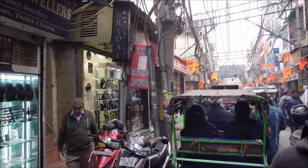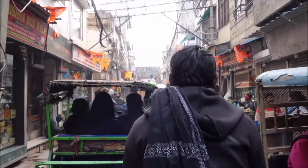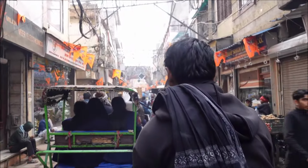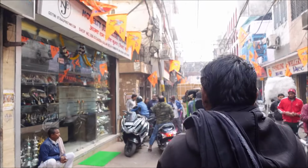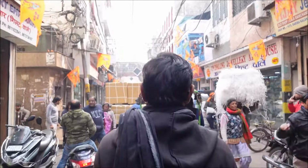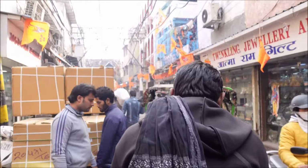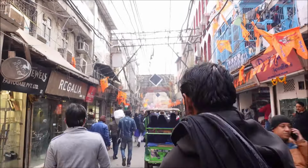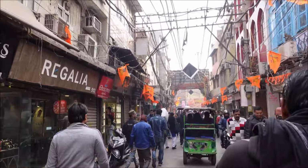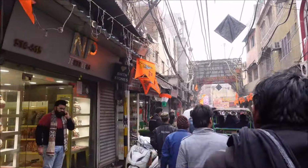Chandni Chowk is home to several historical landmarks, including the Red Fort, Jama Masjid, Fatehpuri Masjid, and the historical Sunehri Masjid, the Golden Mosque. These monuments add to the cultural and architectural richness of the area. The market at Chandni Chowk is known for its diverse array of shops, selling everything from spices and textiles to jewelry and electronics. It is a vibrant and chaotic market where you can find traditional Indian goods, street food, and a mix of modern and traditional items.